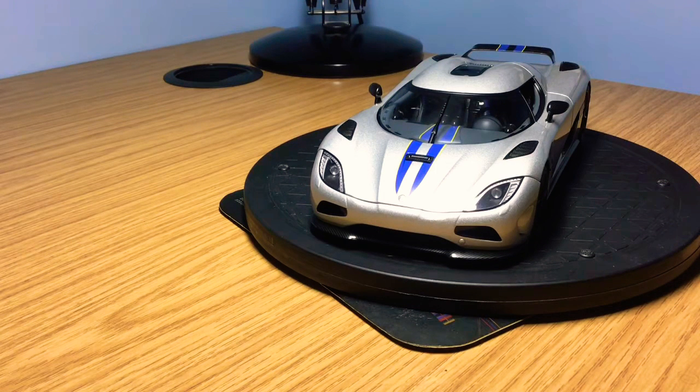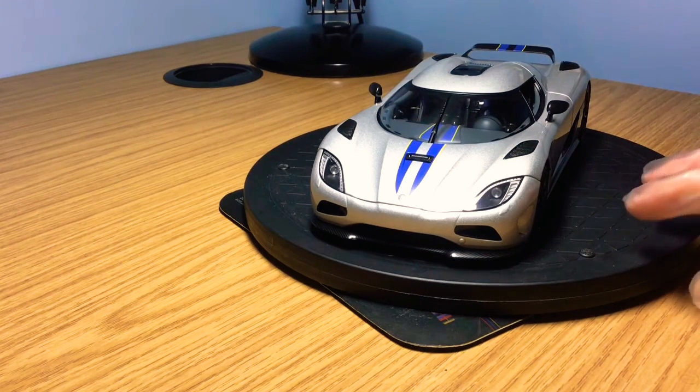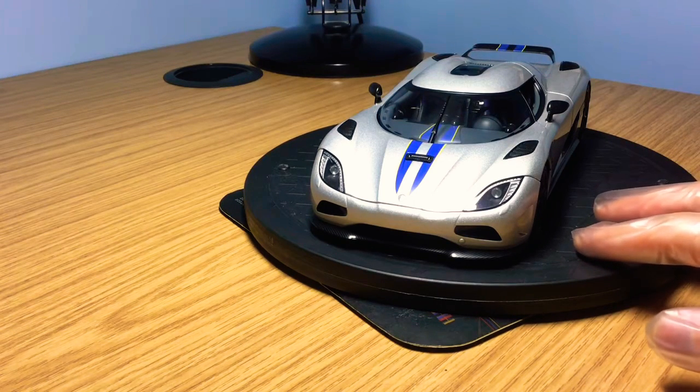Hi guys, welcome back to the channel, and today I'm going to be doing another in-depth review on my AUTOart signature model car collection, and I've got on the turntable the AUTOart Koenigsegg Agera.